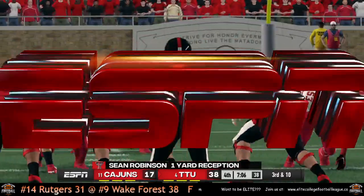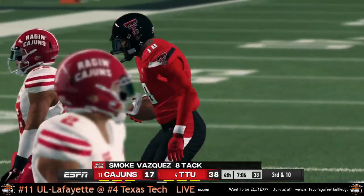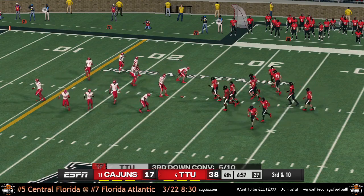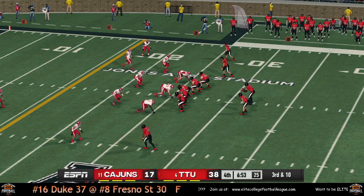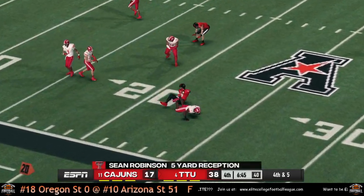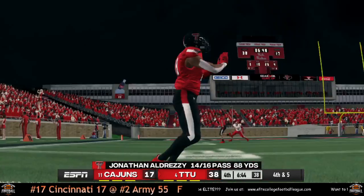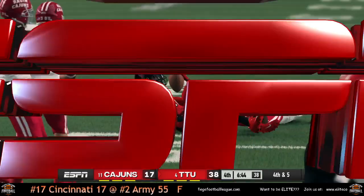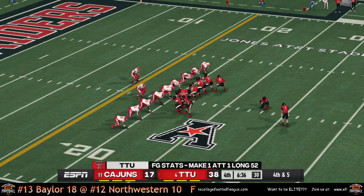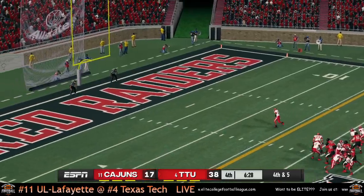Grabs it and hammered right there. Pulls it in, and he's in the open field. Tackle around the 21-yard line. So the field goal unit is on the field. They'll try for 3 points. He gets it up, and he's got it.